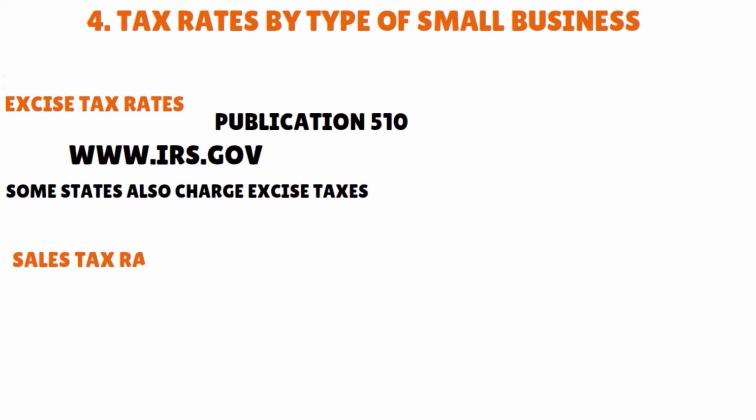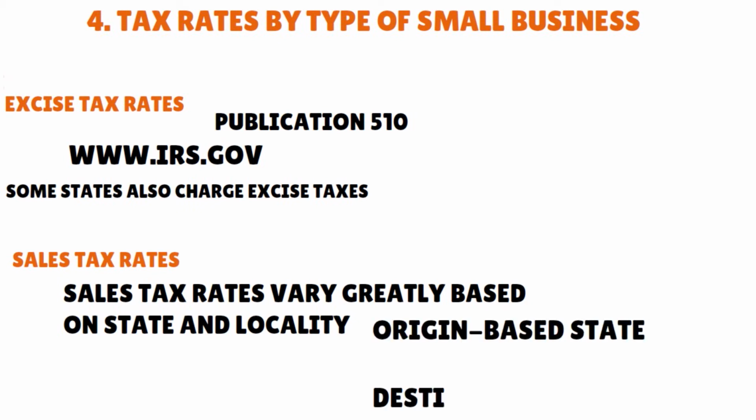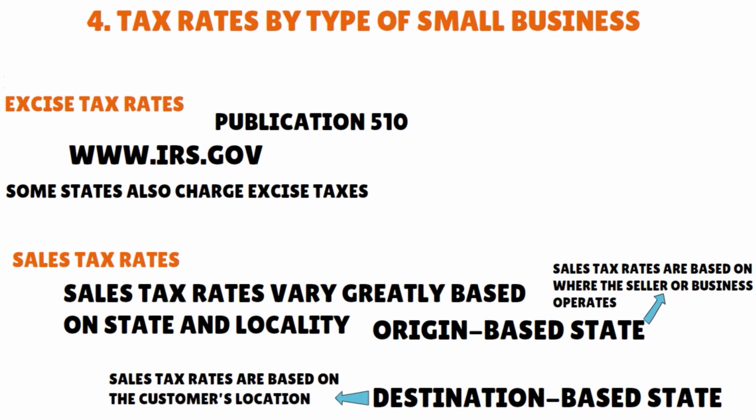Then you have sales tax rates. This also varies greatly based on state and locality. The first thing you need to do is to determine the sales tax rate for your small business. You want to find out whether you're in an origin-based state or a destination-based state. In origin-based states like Texas and Pennsylvania, for example, sales tax rates are based on where the seller or business operates. In destination-based states like Florida and New York, sales tax rates are based on the customer's location. Now, within states, though, rates might also differ based on which locality you're in and what type of products you're selling, because it always boils down to two things: the products or services you're selling and where you're located.